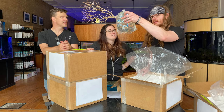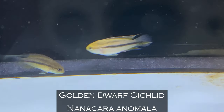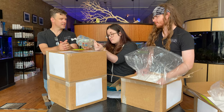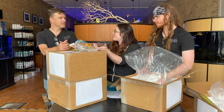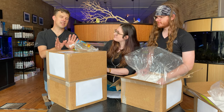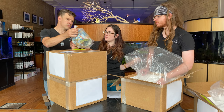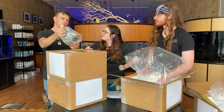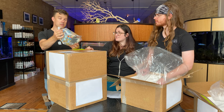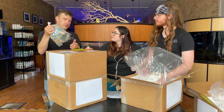Nannacara, so these are going to be the, I don't know. Nannacara anomala. Yeah, so the small golden dwarf cichlid is the common name you'll see them under. So like we just saw the acara, these are the Nannacara, the mini one. Yes, great, easy South American dwarf cichlid. And it's one of the smallest dwarf cichlids I know of. Smaller than Apistos? Well, Apistos can still get 3.5 inches. These guys pretty much top out at 2, maybe 2.5. Very cool little fish. I like it.